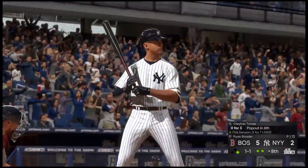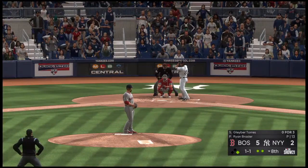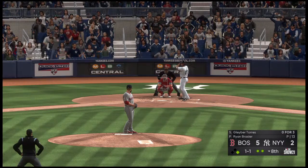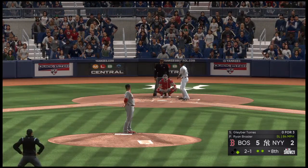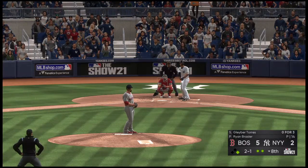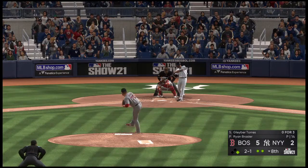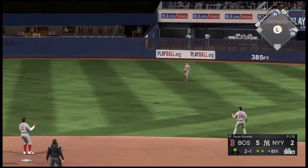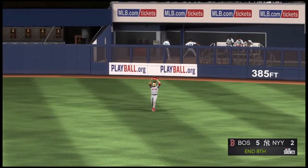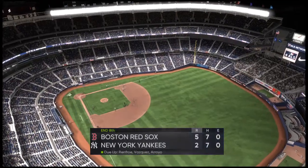Next, it'll be Gleyber Torres. He's hitless in 3 at-bats to this point. A 1-1 count. Here's the pitch. Outside, that's ball two. He's doubled up on breaking balls there outside. Now might be the time to bust that fastball in. Hit in the air to center field. Hernandez is under it, and he makes the catch for out number 3.